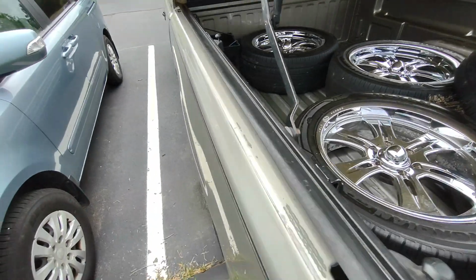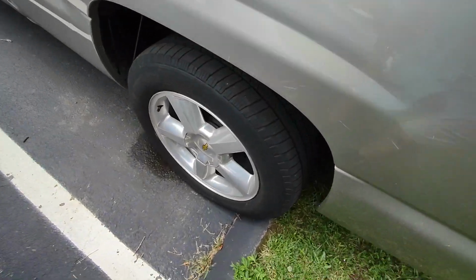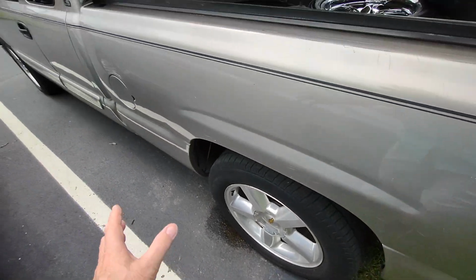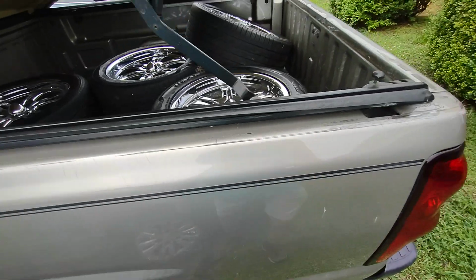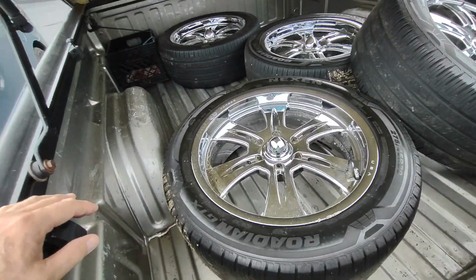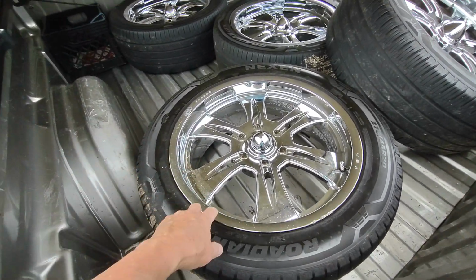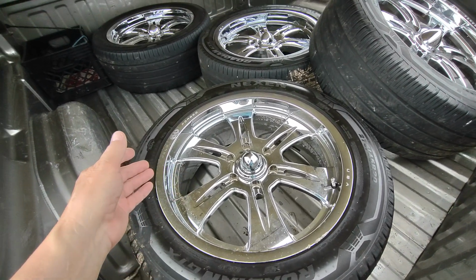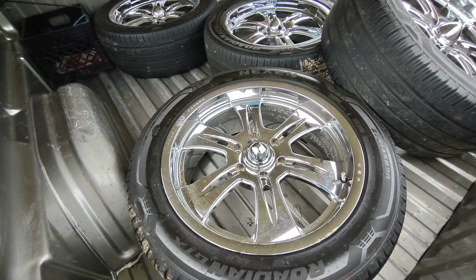I got these here Chevy LTZ wheels, 275/55R20s. I like these much better. But myself, I'm kind of into those, ever since I had that 2007 Chevy Silverado truck that Rob Pitts on YouTube bought.